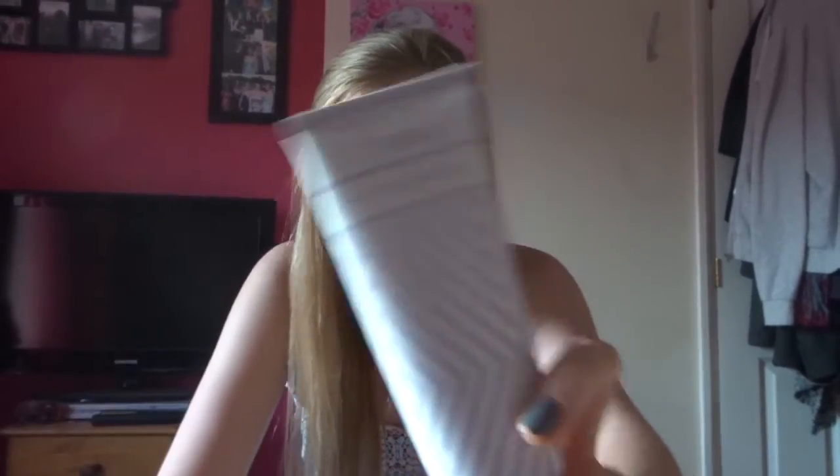So if you guys feel a bit pale, and in the winter as well, if you feel a bit glum, stick some of this on after you've applied this in the shower and I promise you, you'll feel so much better.